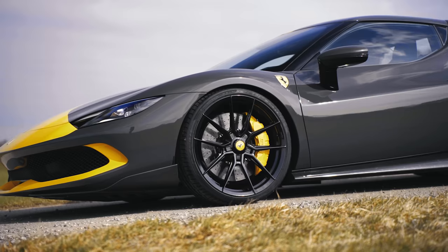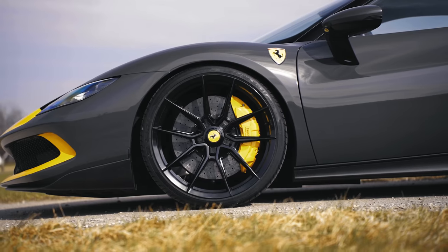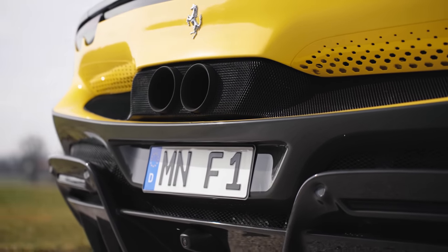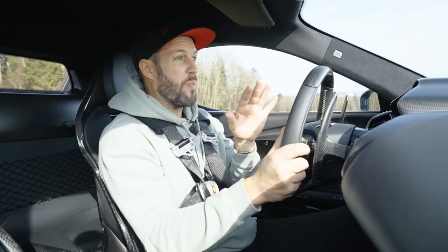In this car, we haven't done anything apart from the springs, the wheels, those NF10s, and then, of course, this complete race exhaust system. But that already gives it so much more power.